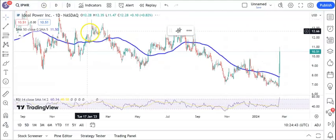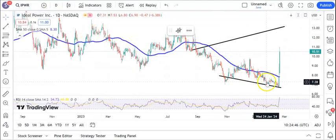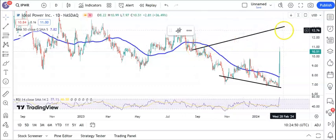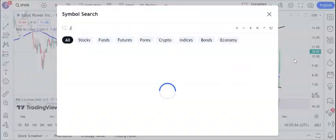We move along to Ideal Power, where there's been a broadening triangle base in place, in theory at least. September resistance line projection heading to $13. We're looking for that by the end of next month or even sooner, while we remain above recent resistance around the $9.70 mark. So a reasonably attractive looking risk-reward situation there.